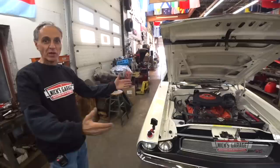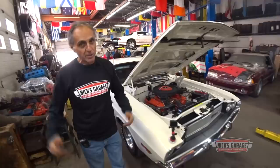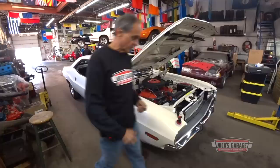So let me just describe the car a little bit. It is a U-Code 1970 Dodge Challenger, just like Barry Newman drove in the movie Vanishing Point, filmed in 1971. It was a white car, Alpine white, like this car, for example, except my car was originally F8 green, but I made it Alpine white.